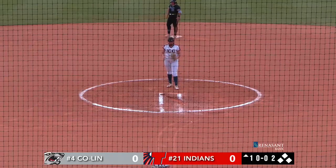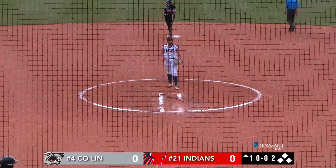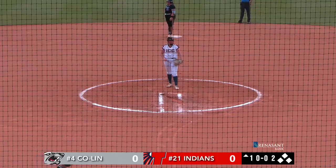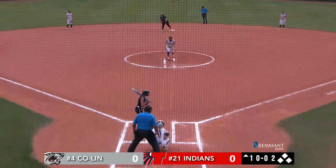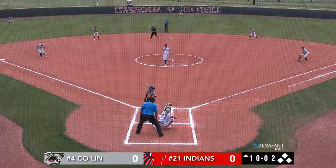Throw was off just a little bit. But, yeah, the runner was not getting there. But, yeah, that ball was hit hard. That's a hard hit double. Left fielder did the best she could of playing it off the wall and getting it in. But got to put a stop to it here for the Indians to keep the Wolves off the scoreboard here in the top of the first.